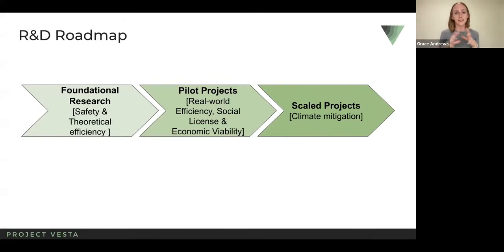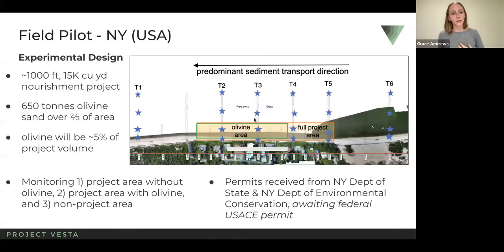This is something that has never been done before. And we at Vesta are really excited because we believe we'll probably be the very first group that gets regulatory approval to actually go out and do a pilot of coastal enhanced weathering. So some of the pilots that we're excited to be spinning up, we have one that hopefully, fingers crossed, will be launching this summer in New York, here in the US.